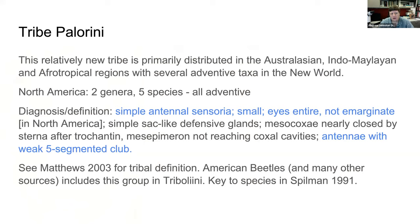And it's primarily distributed in kind of Australasian and Indo-Malayan Afrotropical regions. But there are several taxa that are here. We have 2 genera and 5 species, all of which are adventive in North America. And again, they have these simple antennal sensoria, so these should have been probably earlier.